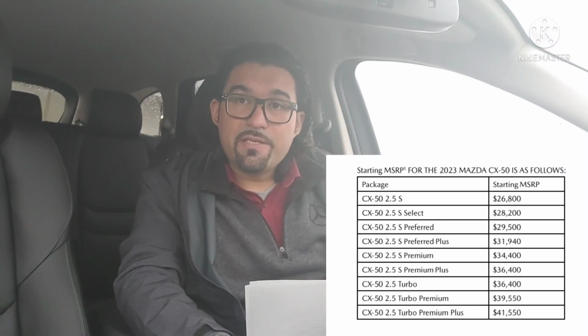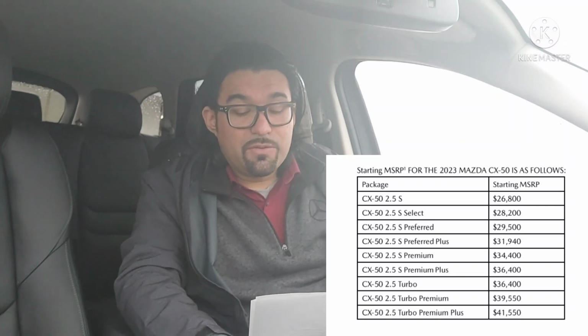Now, the neat thing I saw was the Premium Plus and the Turbo are actually listed as the same price. I don't know if that's going to be an update or a change, but right now they're both listed at 36.4. So it may be a feature difference, but you can get features or your Turbo. Some people may just want the more power. They could live without heated rear seats. Maybe that's what they're going to do. We'll see.